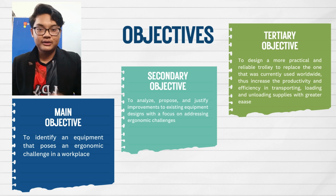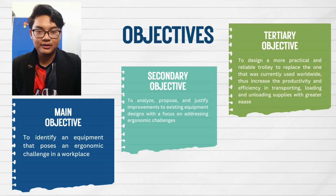There are three objectives of this case study. First is to determine which equipment in a workplace presents an ergonomic difficulty. Other than that, is to examine, suggest and defend modifications to current equipment designs with an emphasis on resolving ergonomic issues. And finally, to create a more useful and dependable trolley to replace the one that is now in use everywhere, increasing productivity and efficiency in the easier loading and unloading of supplies.